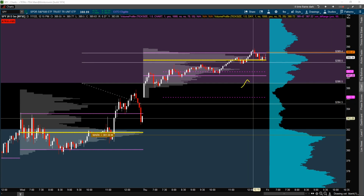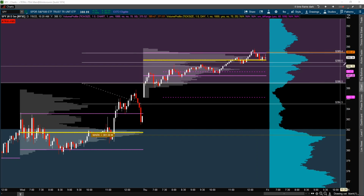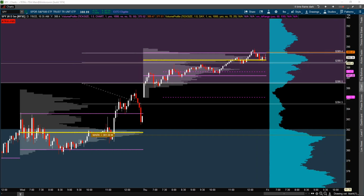Basically, I'm trading this swing here and this high volume area here. And I'm going to show you that later on when we take a look at the chart that we saw on the weekend video when I talked about the SPY. I'm going to scale out half of the position at 388.50 and then the remaining position at 389.40.